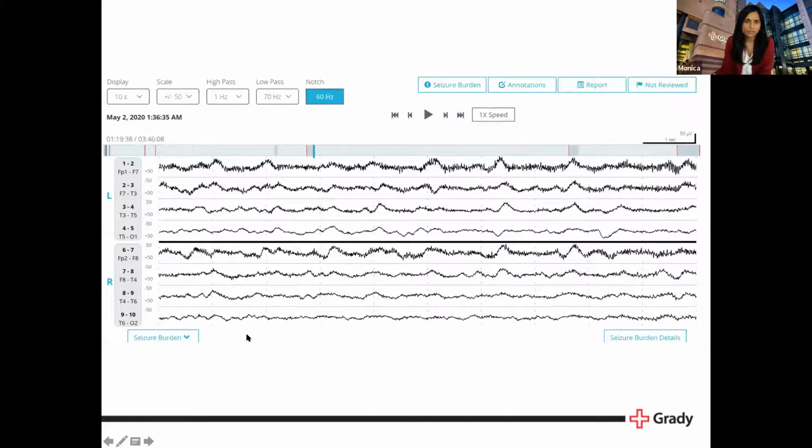This is a recording from another patient who came in with status, and the recording shows mostly delta and theta slowing. But what you're seeing over here are these discharges, which are about 1 hertz. They're frontally predominant, better formed on the left compared to right. And we categorize them as generalized periodic discharges.